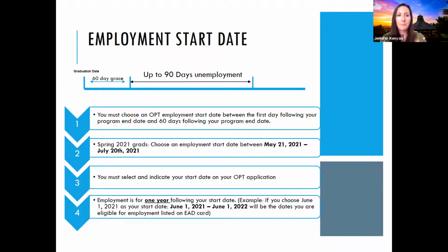That can happen in situations where a student maybe wants to start their OPT on a very specific date. Maybe they already have a job lined up, but they wait too long to submit the application. And so what can happen is if USCIS is still processing your OPT by the date that you've requested to be your start date, then they might not approve your OPT until after your requested start date, which could actually shorten the amount of time that you get for OPT. Kind of a convoluted way of explaining it, but they might move out your start date to a later date, but they'll never move out your end date. So it could be costly if you wait too long to apply for OPT. So again, I generally recommend submitting your application early and choosing a later start date.